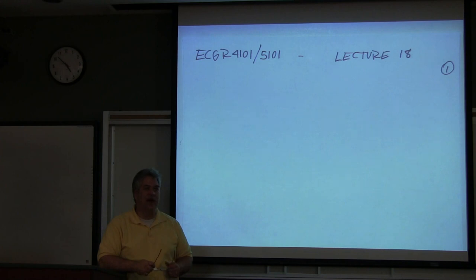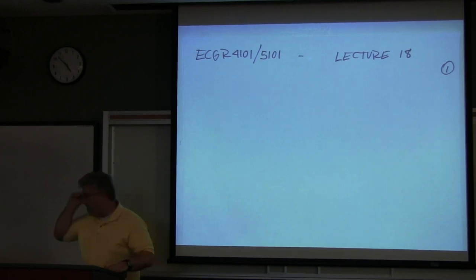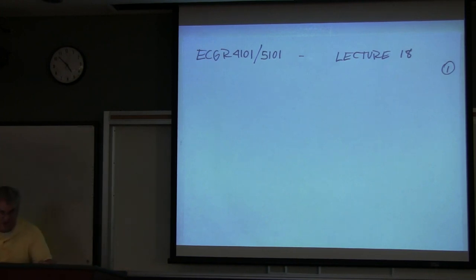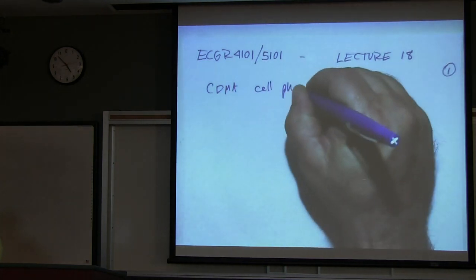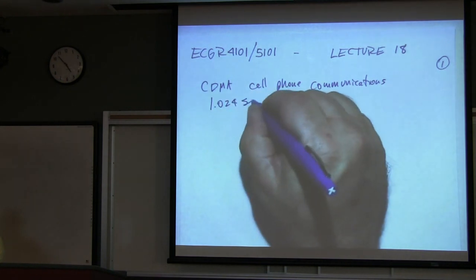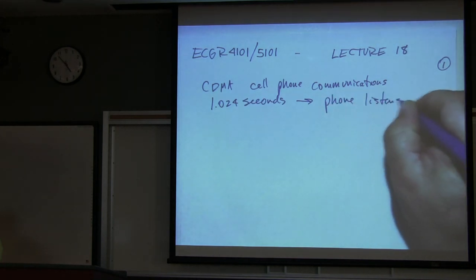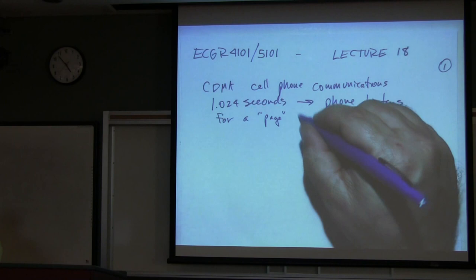Some of the homework assignment, which is due on Wednesday. The main idea is about timers. In the world of computers, everything is based on timers. So let's take a look at one example. In the world of CDMA cell phone use, every 1.024 seconds, the phone listens for a page from the base station.